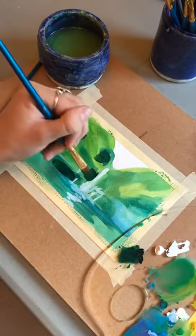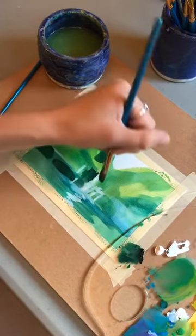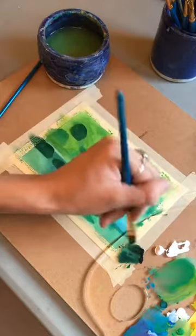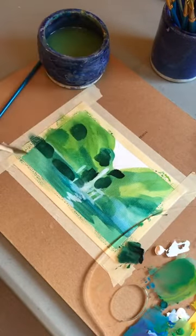So now eventually it'll start looking more like the waterfall that I'm going to be painting, or that I am painting. I'm just kind of blocking in some color.